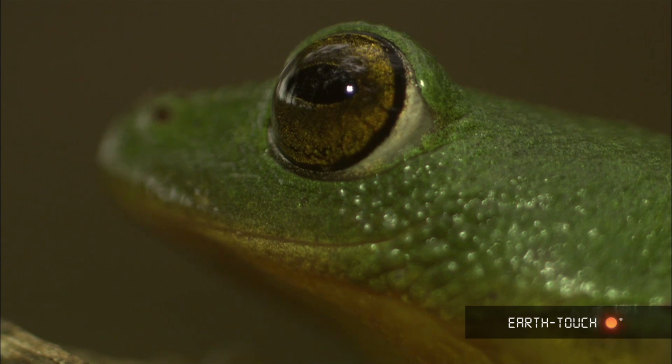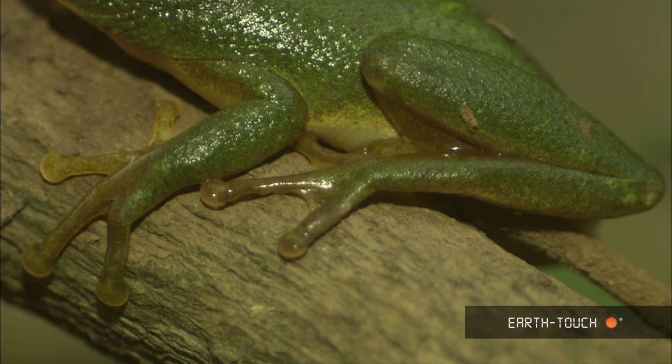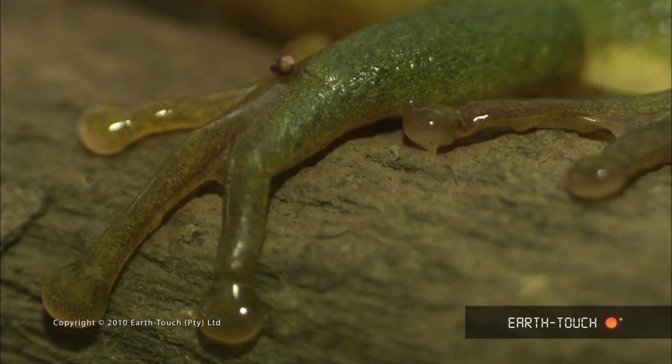What was really fascinating was its feet, which had those large discs on the end of its toes, which are used to grip onto the side of reeds. These jelly-like yellow feet were translucent, and if you look carefully, you can see right through to the branch below.